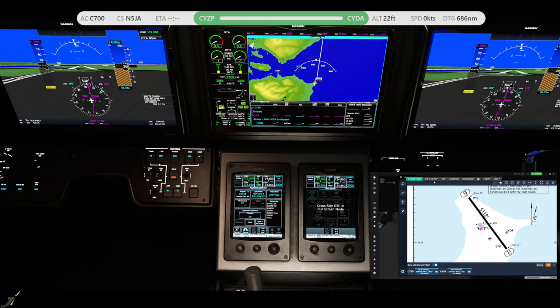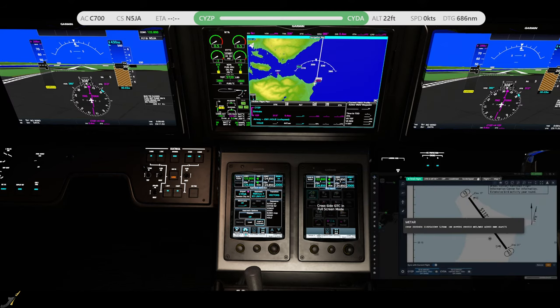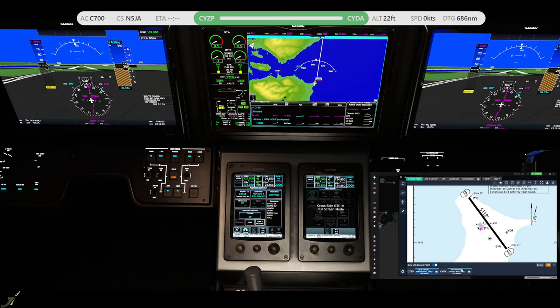Navgraph. Let's see, what are the winds here? Sandspit winds are 110 at 25 gusting 33 knots. So it is going to be a gnarly takeoff. Should be interesting. So let's see. So we'll probably take off 1-3, and then left turn and head north. So we'll do 13 for departure.